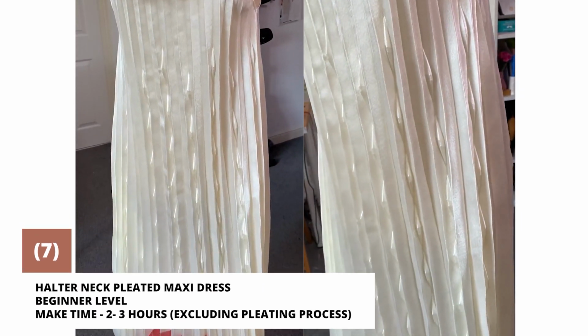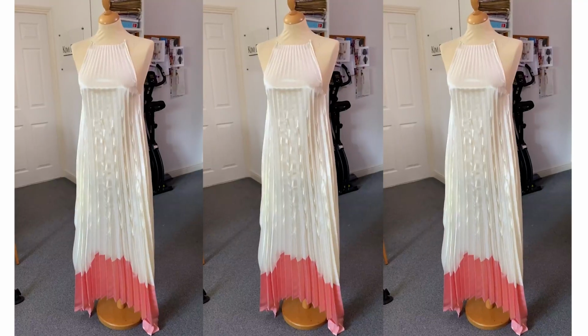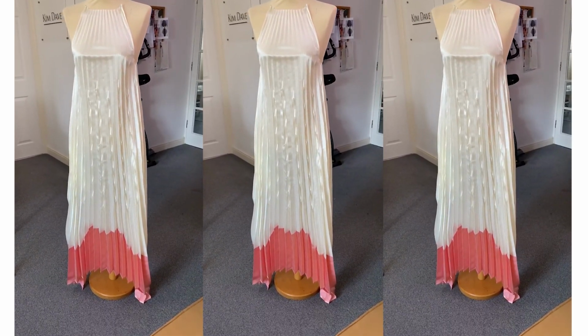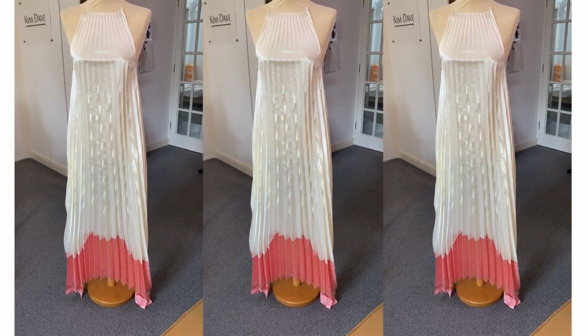Number 7 is another maxi dress that I made using this gorgeous pleated fabric. This is the type of dress that you have to pleat the fabric before you join it all together.